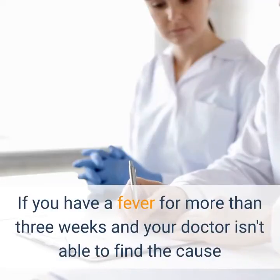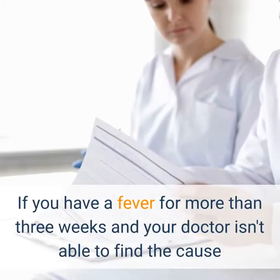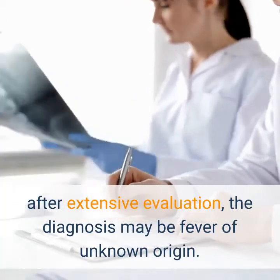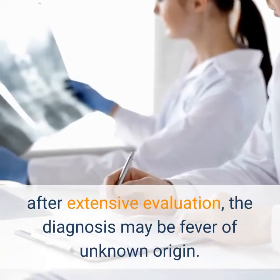If you have a fever for more than 3 weeks and your doctor isn't able to find the cause after extensive evaluation, the diagnosis may be fever of unknown origin.